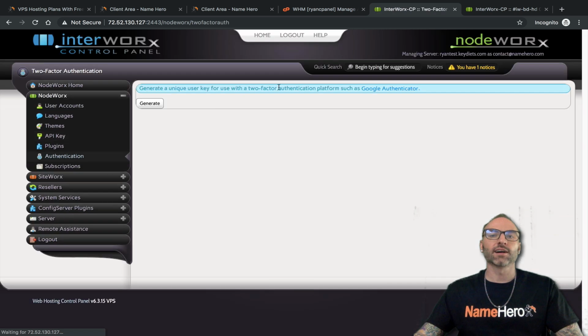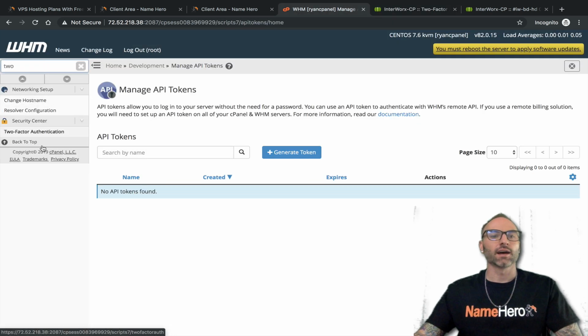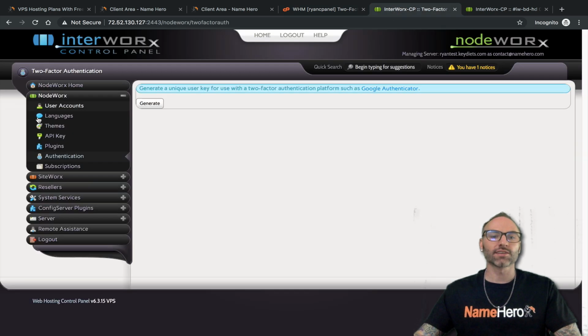This is two-factor auth. Of course, Web Host Manager has this too. If you just go to two-factor. I do like how Web Host Manager, they have a lot of options here, and I'm always using this quick search because I've used it for so long. I know what the link is, but I don't want to scroll and find it, so I use that a lot to find stuff. InterWorx doesn't have as many options. They don't have that search, which, again, that goes down to just user preference, but two-factor is important.